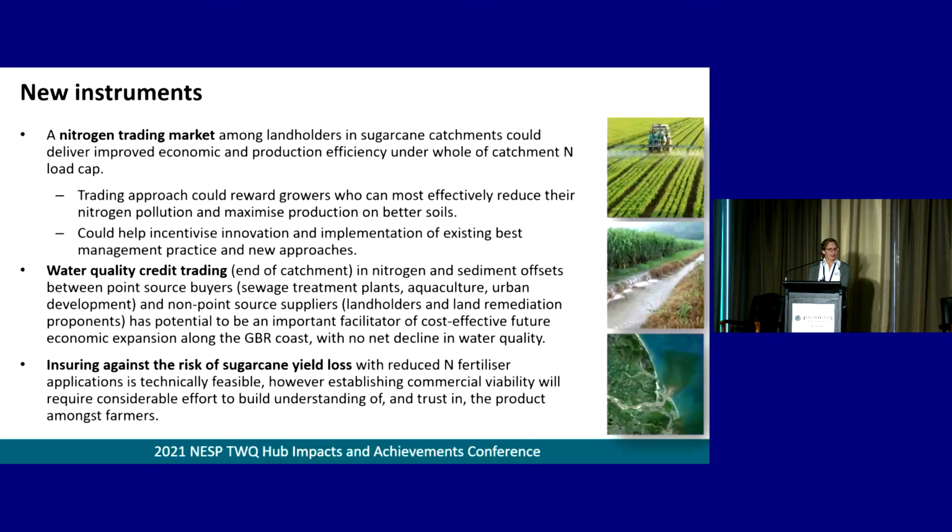Then he looked at an end of catchment scale, so a nitrogen cap at multiple catchment scales, and trading between point sources such as sewage treatment plants and non-point sources, so the landholder contributions. They demonstrated that this could be done in a cost-effective way, so that if you had expansion of activities along the Great Barrier Reef coast, we wouldn't see an increase of load. So you could manage that load cap with still having some expansion on the GBR coast.